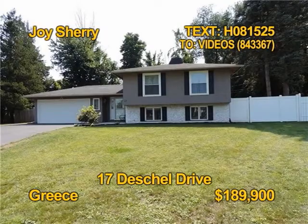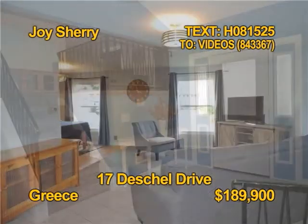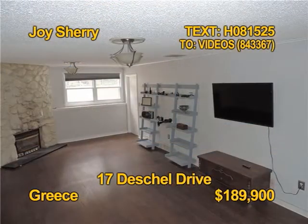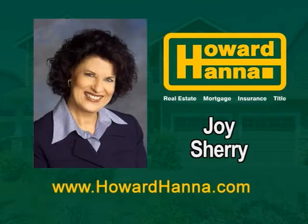This sprawling 2,238 square foot bi-level with a cul-de-sac setting in Greece is sure to steal your heart. You'll find 4 bedrooms, 2 full baths. The home backs to a town-owned walking path, giving the illusion of park-like acreage. Prepare meals in a sharp kitchen that includes appliances. During the warmer months, take a dip in an inviting in-ground pool. Contact Joy Sherry for all the details.